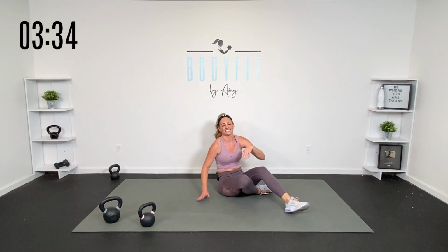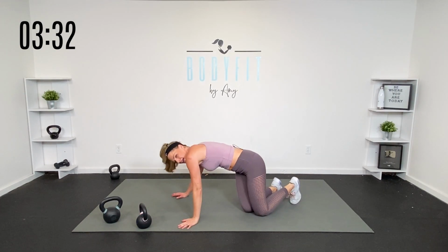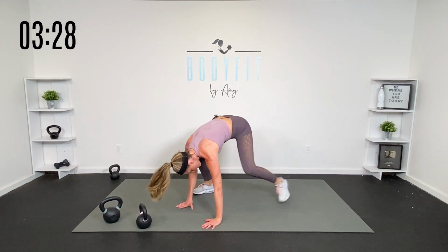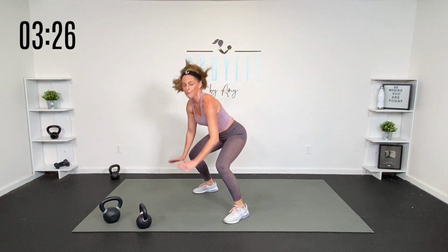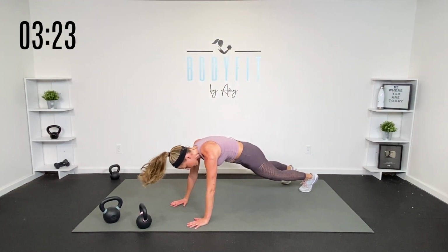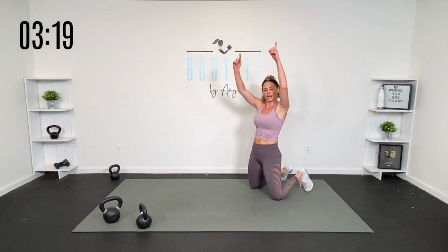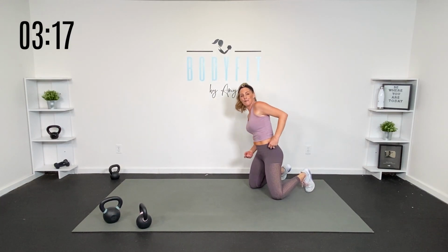All right, team. So this is it, your last power HIIT. Here we go, we're taking it here. Either walk it in or jump it in. Power it up, walk it back, jump it back. You don't have to do full burpee unless you want to, going all the way in, but pop up, squat jump, squat down, pop back.